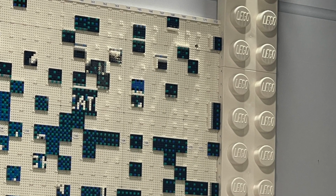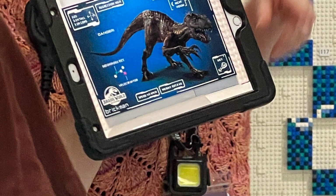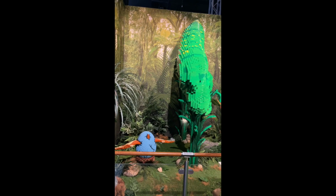And the lady said it would take about 3 more days to fill the whole wall. And then I took a little snapshot of the picture of what it was going to look like when it was completed.